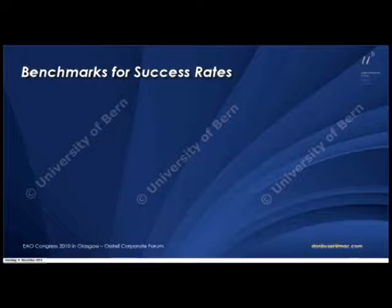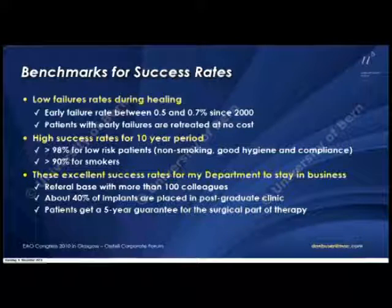We try to have a very low failure rate, and this is now documented for at least 10 years with all our patients. We treat roughly 550 to 600 patients in our group, and the failure rate during healing is between 0.5 and 0.7%. We are in the process of completing a 10-year study on a large patient pool, and I can tell you that the success rate in low-risk patients at 10 years is above 98%, so we have a very low rate of late failures. In smokers it is slightly increased, and we see a very low incidence in 10 years for peri-implantitis, for example, which seems to be the big topic, in particular in Sweden.